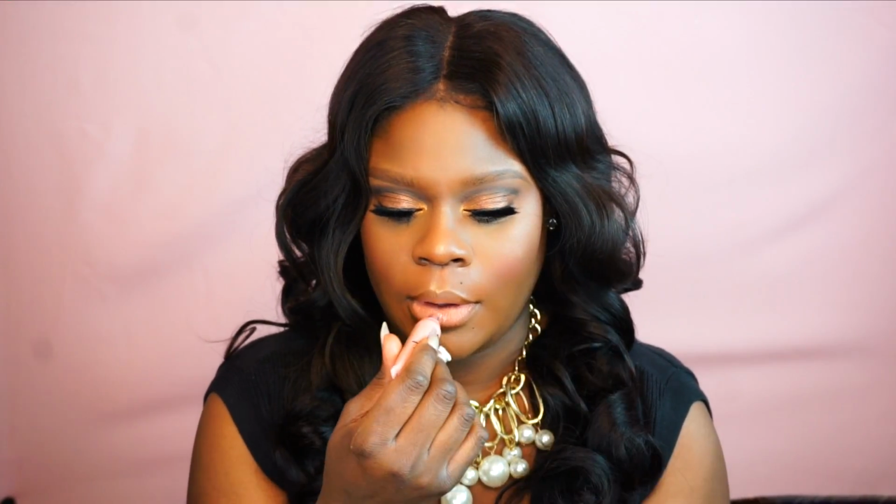beautiful brown girl nude. And just to lighten it in the center, I'm gonna go in with LA Girl's lip paint. I think it says Elude. I'm not sure what's happening. Right in the center.